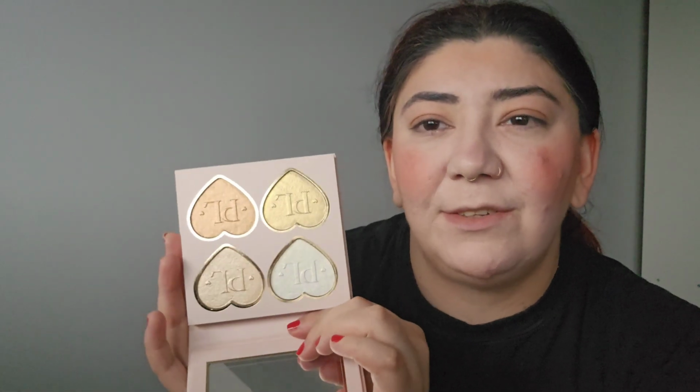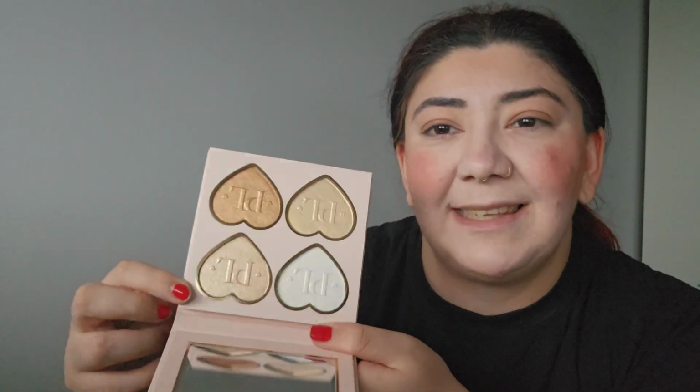You do get a liquid highlighter as well, which I will definitely try in the future, but I really wanted to just try a ton of powders today. So you get 4 shades. I don't know if they will all work for me. I think this one definitely won't. This is probably too icy, but I feel like this one today might be the one that I'm reaching towards.